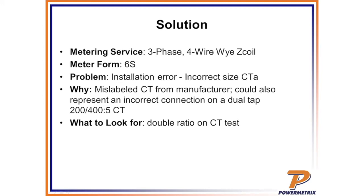So the technician didn't do anything wrong. The lineman didn't do anything wrong. They installed what they thought was a 205 CT. But what happened was the manufacturer actually shipped a wrong CT. So that's what happened in this case.